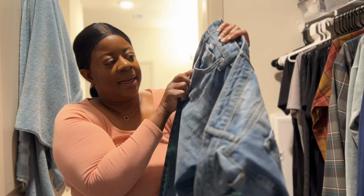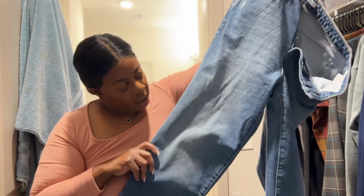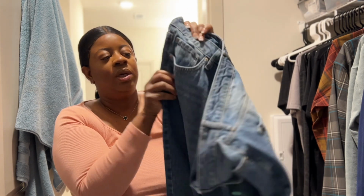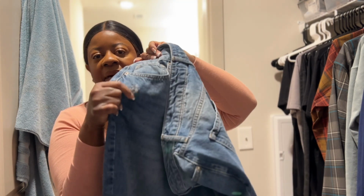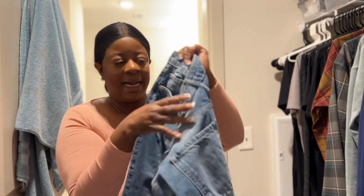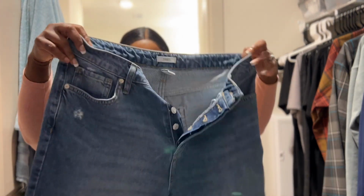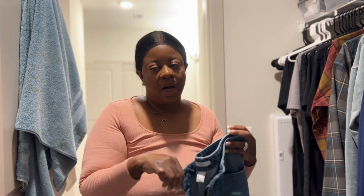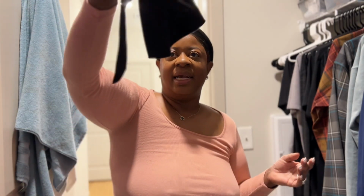I wanted a denim that did not have slits so that I could actually wear this to work too. It just has a little rip here, but that's fine because I could always hide it with shirts and stuff if I decide to go into the office and wear jeans. Now, I don't normally wear jeans in the office because I'm not a jeans girl. And I did remember showing you guys this, so I think you saw that in the clip before.